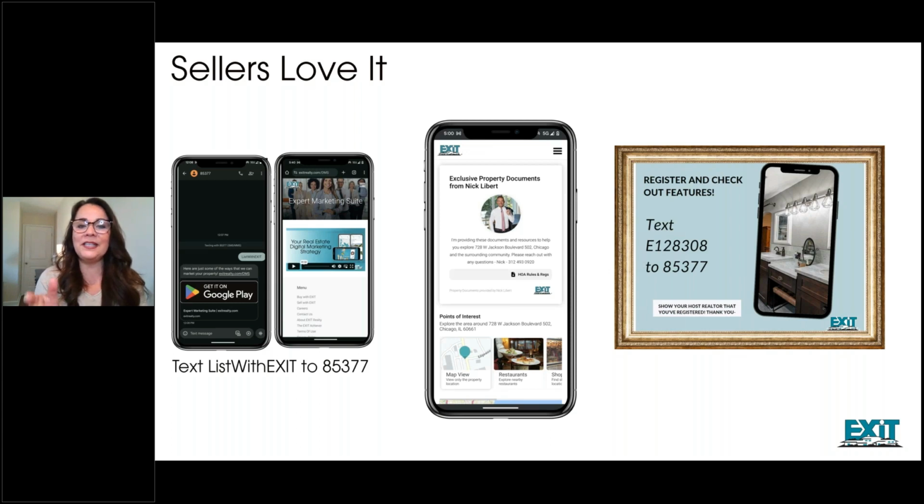The next one is that, try this for an idea. You can use the unique text code for the property. Remember, we talked about that. Every single property gets its own unique text code. Well, what if you created a picture frame, right? You have a picture frame, you printed a little picture. Now, this is an actual picture of what my exit associate did to market my property at an open house. I know previously he used to have people check in, they write their name, their information on a piece of paper.